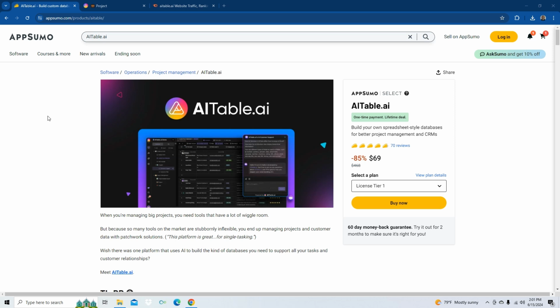AiTable.ai. When you're managing big projects, you need tools that have a lot of wiggle room. But because so many tools on the market are stubbornly inflexible, you end up managing projects and customer data with patchwork solutions. Wish there was one platform that uses AI to build the kind of databases you need to support all your tasks and customer relationships?